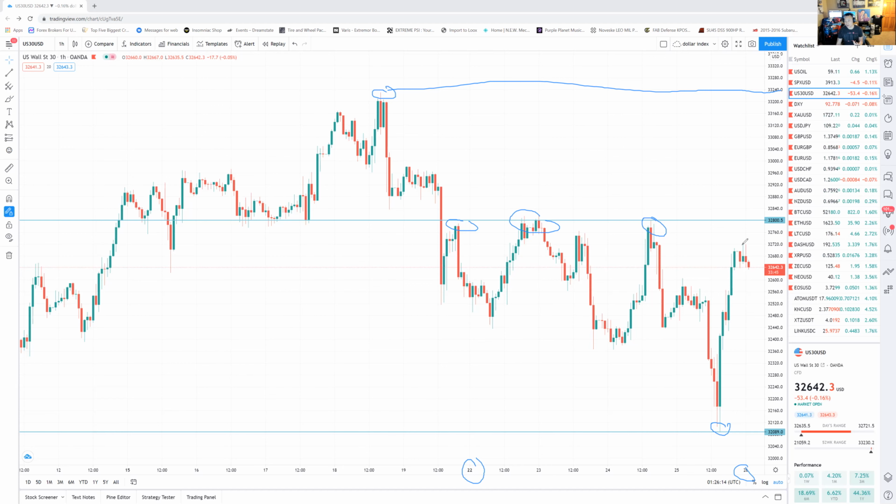Based on what's happening right now, we look at what's happening right now. It got rejected multiple times at 32,720. Okay, so I'm gonna erase all this.